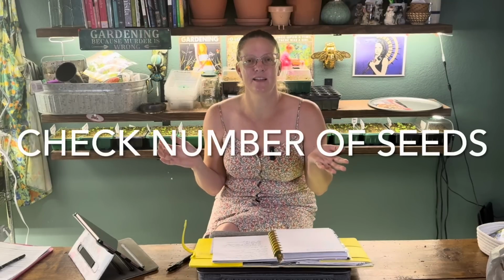It only had 10 seeds in it. That's why that price was amazing. So definitely something to consider when you're looking. Look at how many seeds are going to be in that packet. That's one of the things I like about In My Gardener.